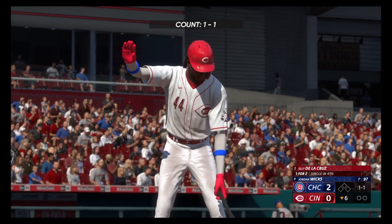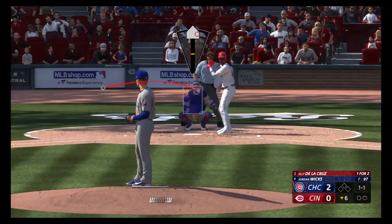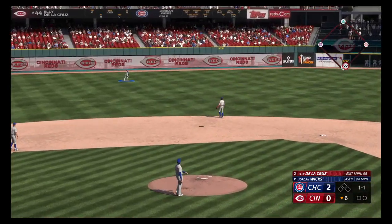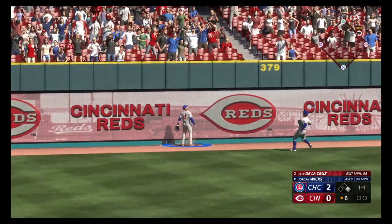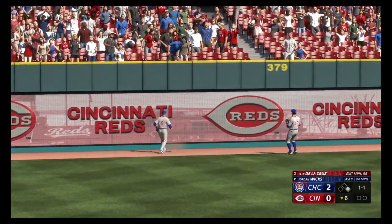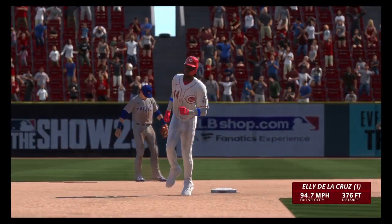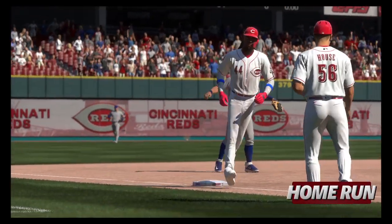Bottom of the 6th inning, and the batter will be the shortstop, Elly De La Cruz. At the belt and fires. That one is absolutely belted. That's back. And that one is out of here. An absolute blast to left. And they're on the board. It's 2-1.